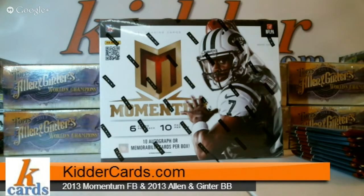Good evening, everybody. It's Jeff back with Kidder Cards. Tonight, we've got a single box break of Panini Momentum football, and after that, we've got a six box, half case break of Allen and Ginter baseball.